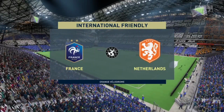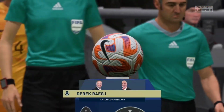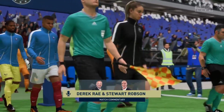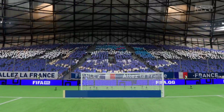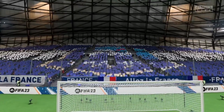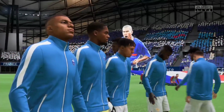Bravo from a city that truly loves its football. Marseille, the city in question, and our action comes to you from the Orange Vélodrome. I'm Derek Ray, and sitting next to me with his tactics charts at the ready is Stuart Robson. And with the atmosphere really building up nicely, we should be in for a terrific contest. It's France versus the Netherlands.